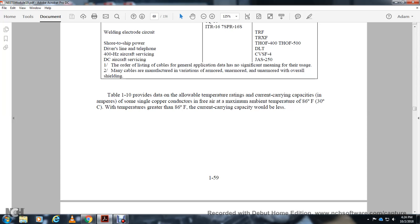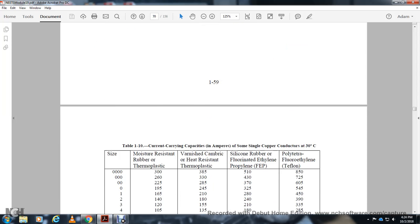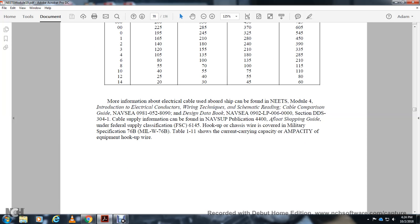Table 110 provides the available temperature rating, current carrying capacity in amperes of single copper conductor in free air with the maximum ambient temperature of 86 degrees, 30 degrees Celsius. With temperatures above 86 degrees, current carrying capacity would be less. All right, more information about electrical cable.